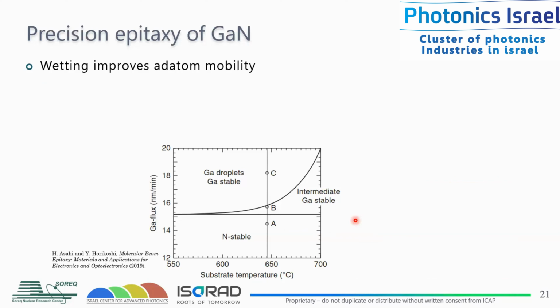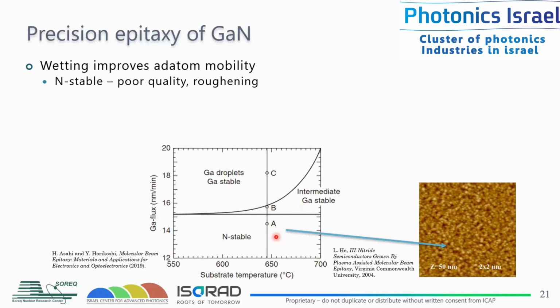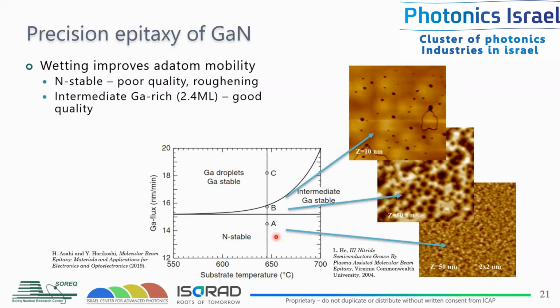crystal quality. You can see this diagram of the substrate temperature on the horizontal axis, and the flux of gallium. This is taking a constant flux of nitrogen atoms. The increase of the flux of the gallium means that there's more gallium per nitrogen. The gallium also evaporates from the surface, and as you increase the flux of the gallium, you're moving from the so-called N-stable regime, where the mobility is low and you get poor quality and roughening of the surface, into the intermediate regimes, where you get a higher quality of surface and crystal, intermediate gallium stable.